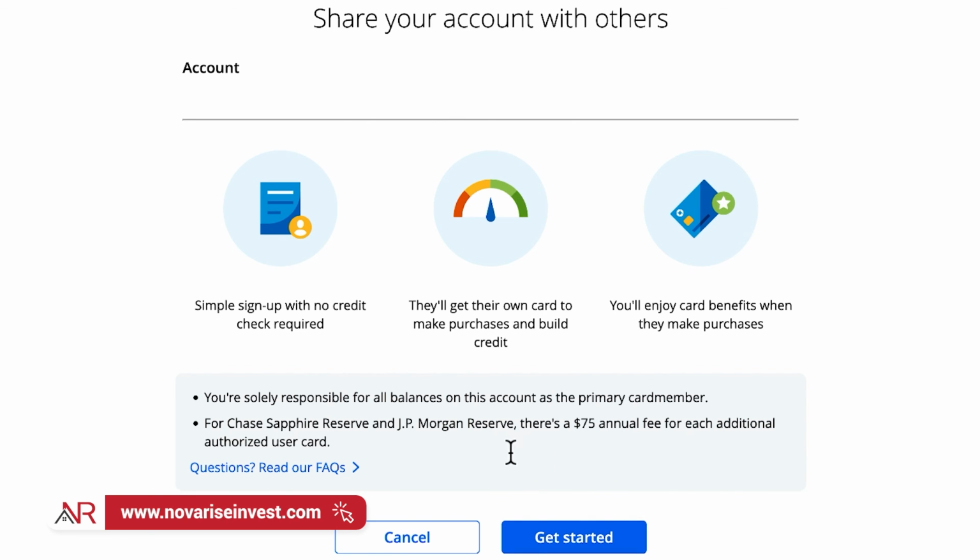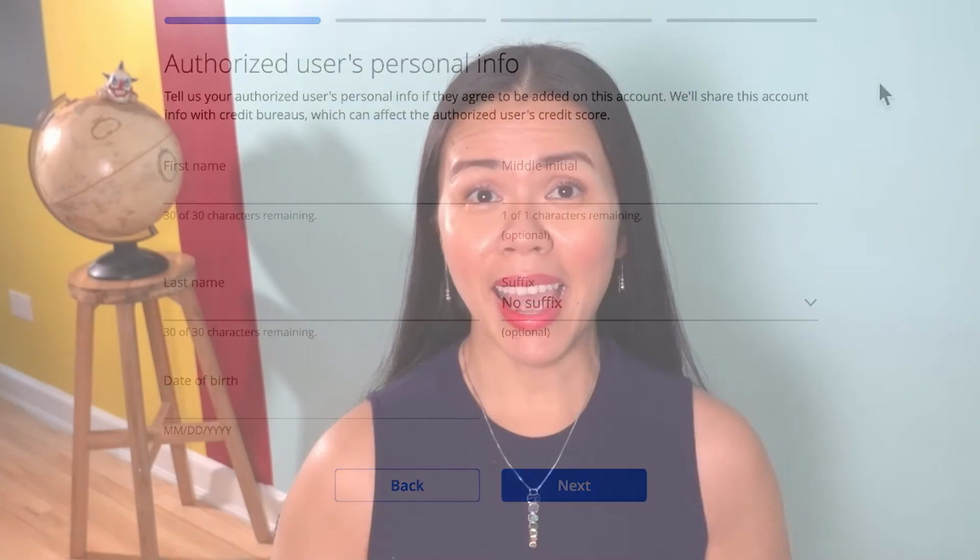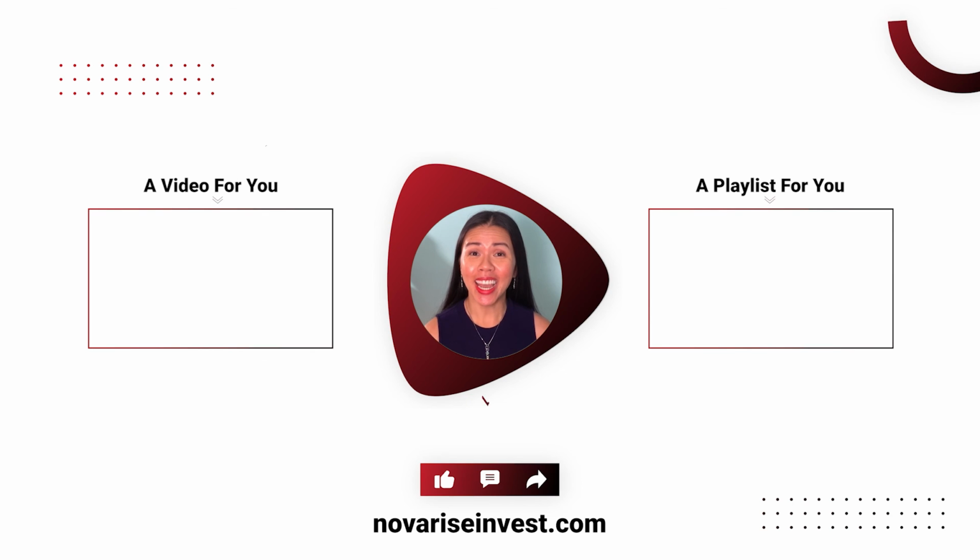And then once you get that clear and understand them, just go ahead and get started. And it's just a simple form where they're going to ask you for the first name, the middle initial, last name, date of birth, and then you continue to hit next, next, next until everything has been filled out. And that is how you can help your children or loved ones build credit and give them a head start.